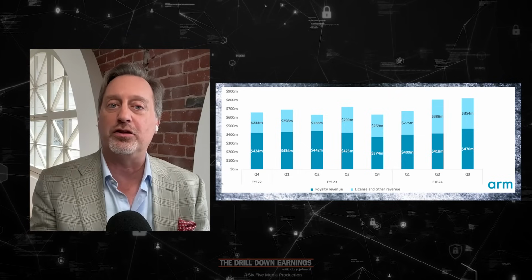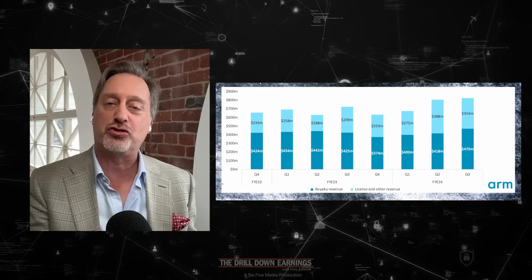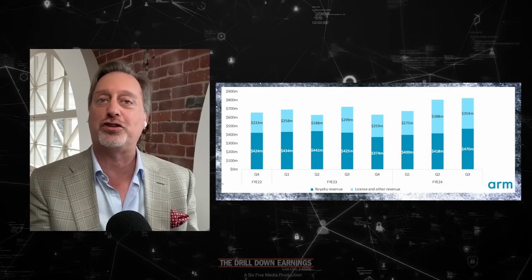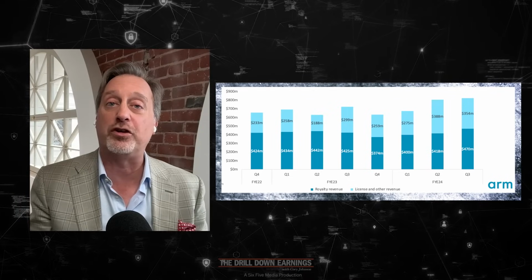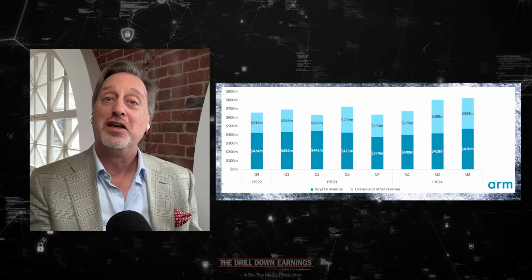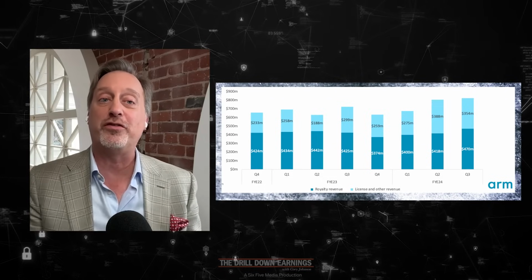A lot of their new version 9 chips, which they get more money for than their version 8, which is good. So for every version 9 chip, they get a little bit more than a version 8 chip. And so when you look at the licensing revenue, you want to see the licensing revenue for the version 9 because it's going to be real big royalty revenue down the line.